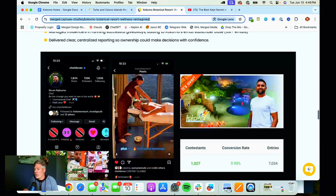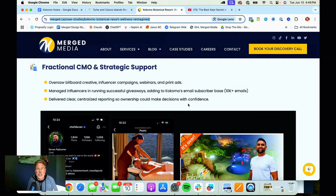Now, in addition to that, the fractional CMO work doesn't just begin and end at the paid ads. It extends past that, and we start doing influencer outreach, right? Reaching out to influencers, getting influencers coming to the resort, creating more content for Kokomo, which is awesome because, again, some of the content that we've gotten from our influencers, we are still running to this day. And it may have been 2 years ago where they were at the resort, but the content is so good.